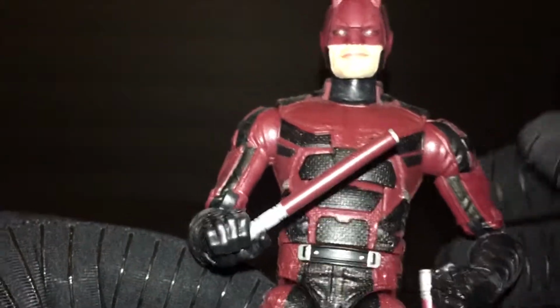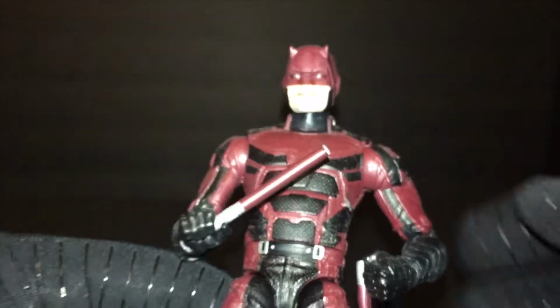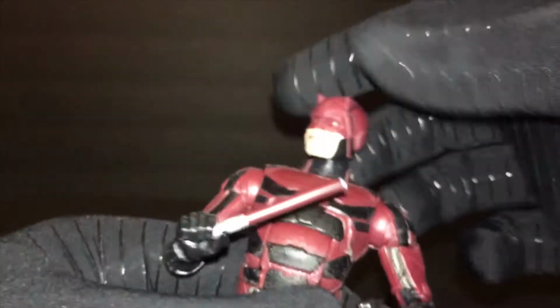It took them 3 more years to start doing that with the Star Wars figures, which I just find kind of odd. Okay, so quick, as we always do, let's do the head.